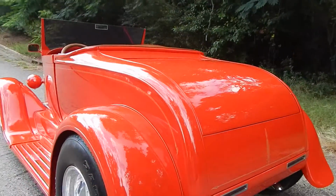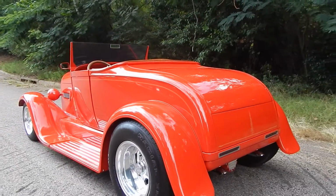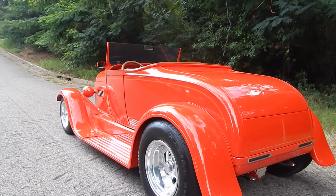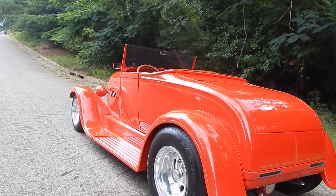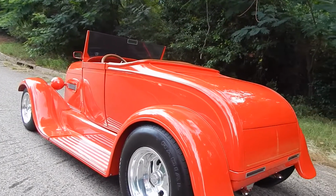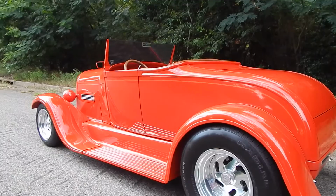Four-wheel disc brakes. Get my cheat sheet here. I'm just going to cover it here. There's a Turbo 400 transmission in it, a dropped front axle, four-wheel power disc brakes. We're thinking you get the idea.